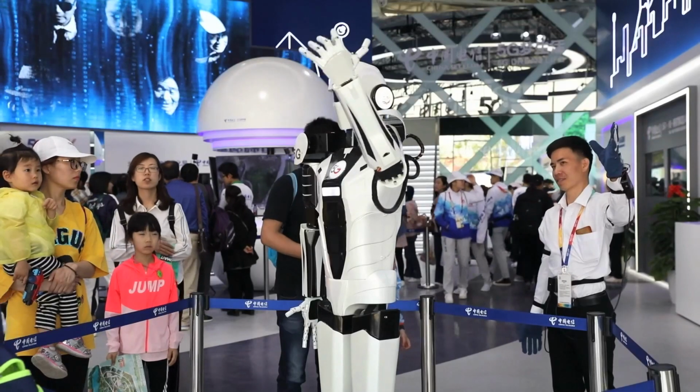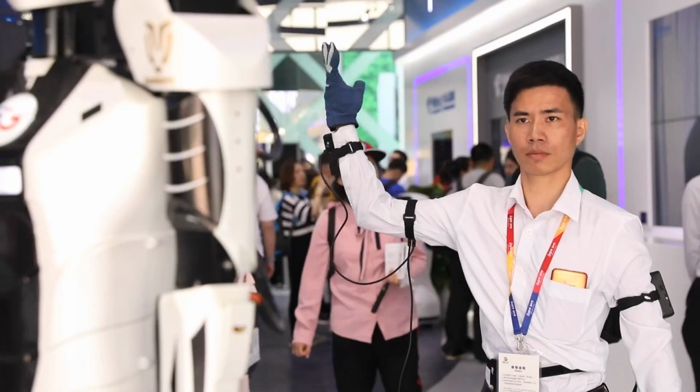First, this is a humanoid robot. Thanks to 5G's ultra speed and fewer delays, it actually allows the robot to simulate what the staff is doing at the same time.